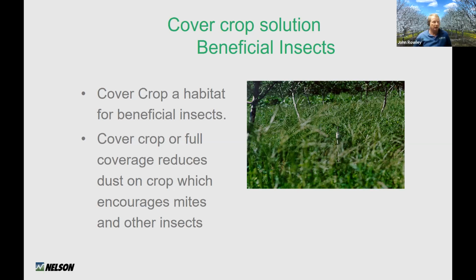A lot of our university extensions in the United States will provide a list of crops that you might select as a habitat for beneficial insects. They also can reduce dust.